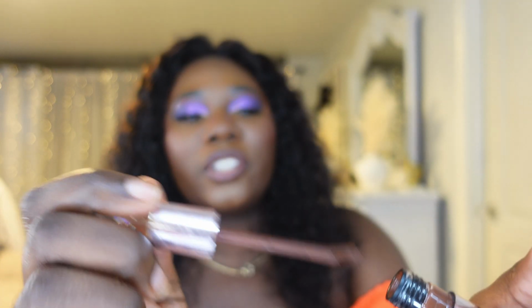This one is Breadwinner. It's the brown shade, and they give you this soft velvety feel on your lips. It does transfer a lot, but if you set it with a setting spray that doesn't move, it won't transfer as much. You'll have little to no transfer. So those are the Fenty stuff that I would recommend.